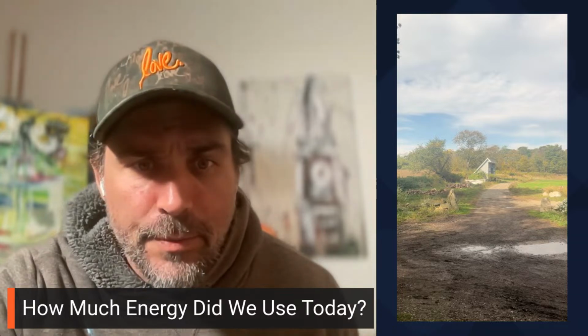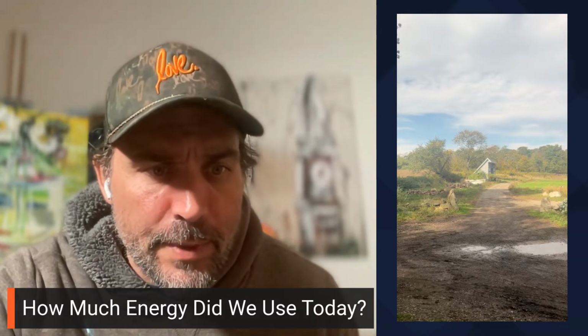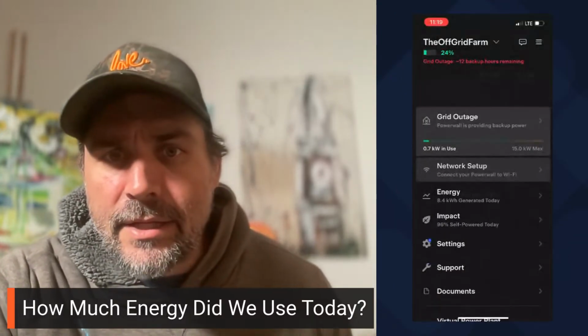Here you see our solar array on our solar shed, sort of coming into our front yard here, and that's where we plug the car in at night when we need some extra power, or during the day whenever we need to. So how did our power look today? How much energy did we use? How much energy did we make? Let's take a peek at that.